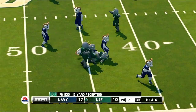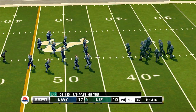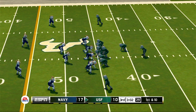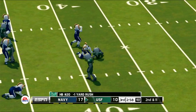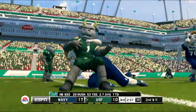Brought down at the 45. It's first and 10. Ball on their own 45. They'll get in for a loss. The defense was able to get really good penetration and drop him short of the line of scrimmage. That'll bring up second and 11.